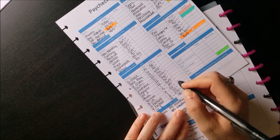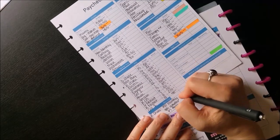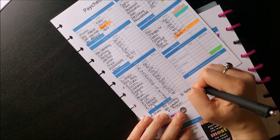Dance, I'm leaving at $185 for now as well. We may be in the dance studio this month, we may not, I don't know. It's just better to plan for it than to not have it.